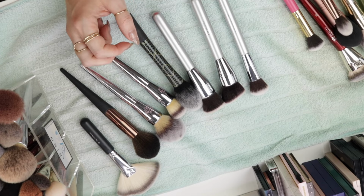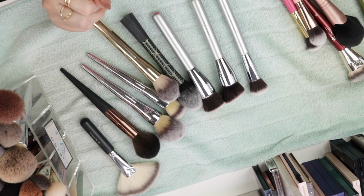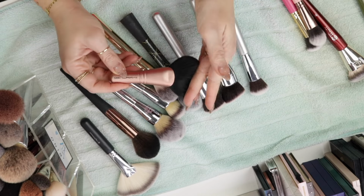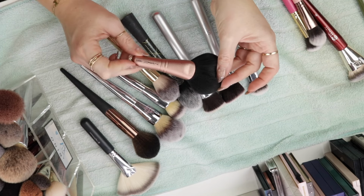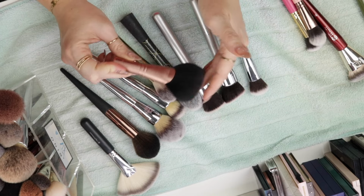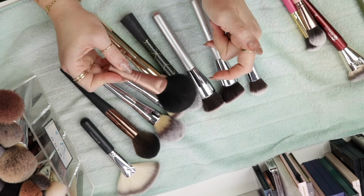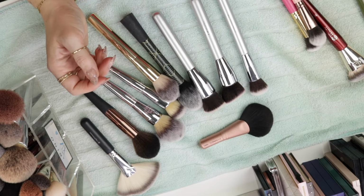And let's see, what else do we have here? This random Baddington, this was definitely like a BoxyCharm brush. I have this little MAC brush and it is so cute. I love it. I mean, look at this packaging, this handle on here. The thing is, I hate short handles. I just do not like it. I don't have anywhere to store them, so they get lost in my cups. And so I'm just gonna get rid of that one.